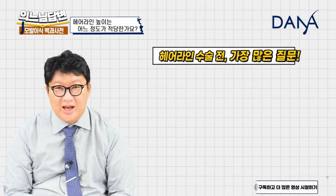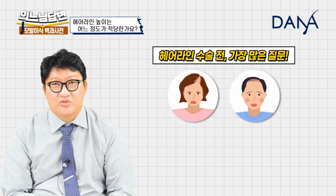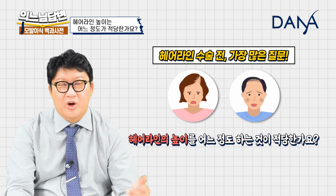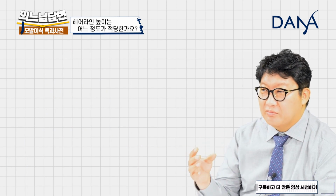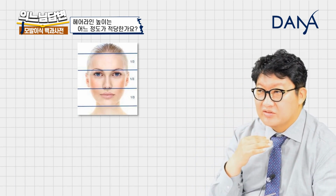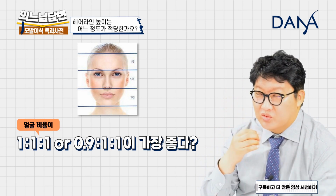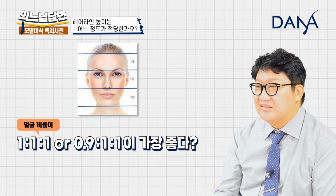The most frequently asked and sensitive question for women and men who undergo hair transplant surgery is about the appropriate height of the hairline. The most common concern is regarding the ratio from the middle of the eyebrows to the tip of the nose and from the tip of the nose to the tip of the chin. Many individuals state that a ratio of 1 to 1 to 1 is considered to be the optimal choice for achieving the best results in terms of facial proportions and aesthetics.